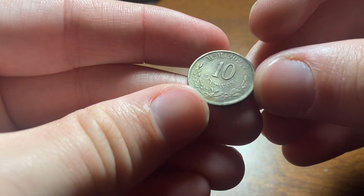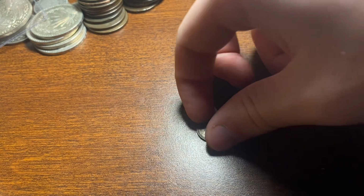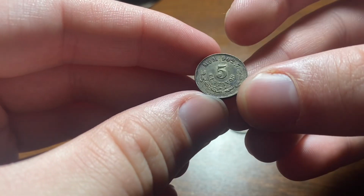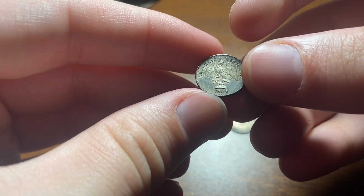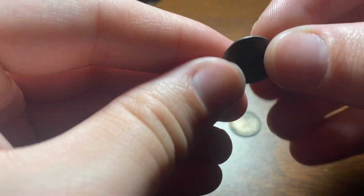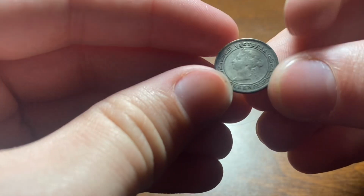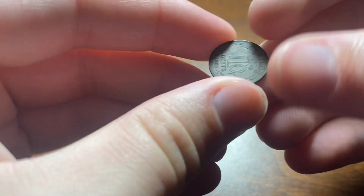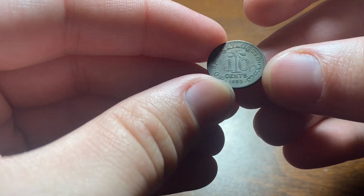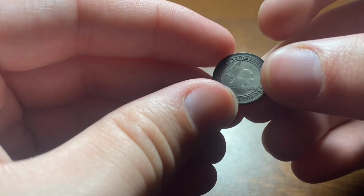Couple more coins here. We've got Mexico City, 10 centavos from 1892. We've got Mexico City, 5 centavos, 1904. We've got 1889, 5 centavos from Zacatecas. And we've got a British colonial Ceylon, or modern-day Sri Lanka, 10 cents from 1893, which I believe is like 80% silver. So that's definitely some cool pieces.